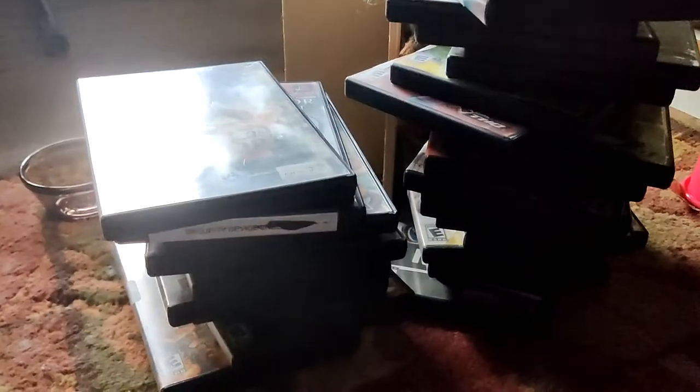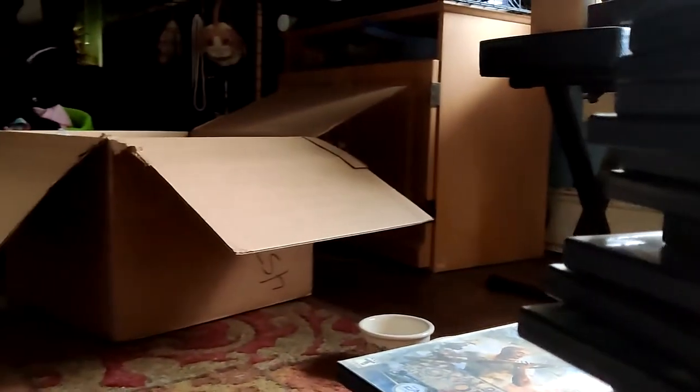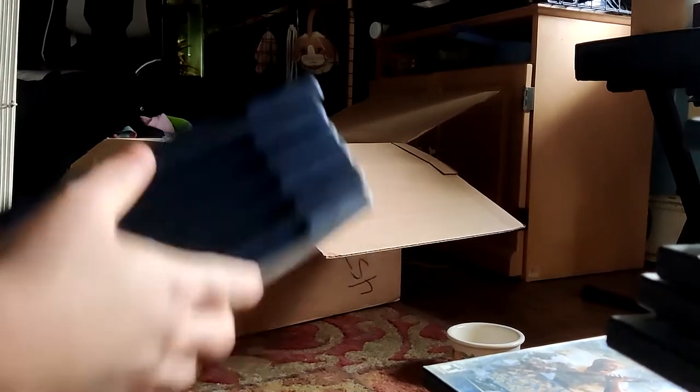And these are the ones I don't have. It's a pile of games. But yeah, that's the biggest one. Usually I don't get lots that are this big.